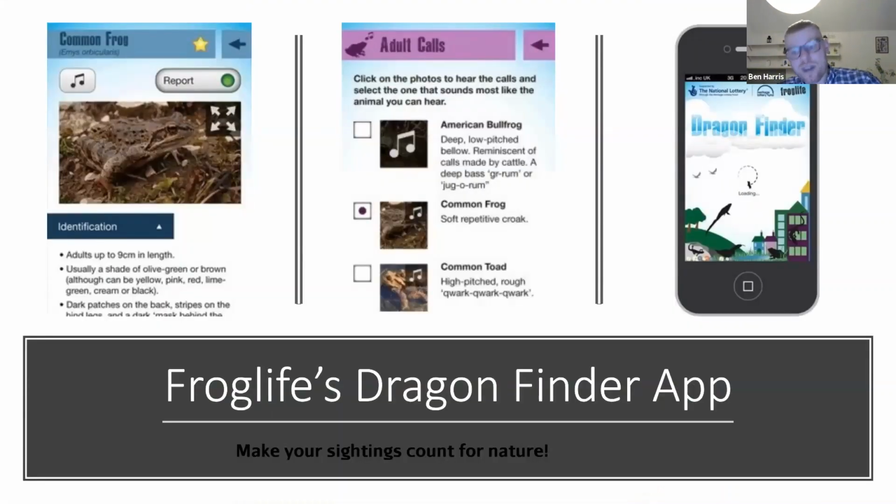And when you do sight a reptile, we would recommend that you use the Dragon Finder app. So I guess this is what we use for our amphibian and reptile biological records. You can use it to identify things. So it will ask you a set of questions so you can correctly identify it if you couldn't quite remember how to identify things down to a species level. And you can submit the data.